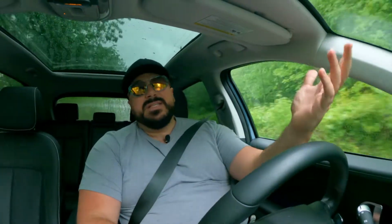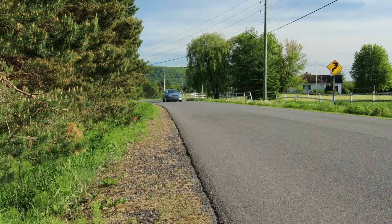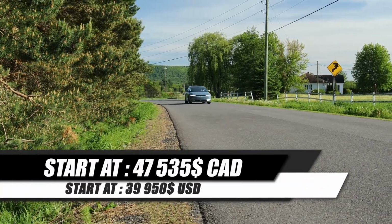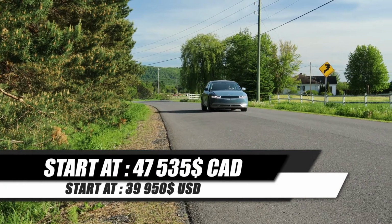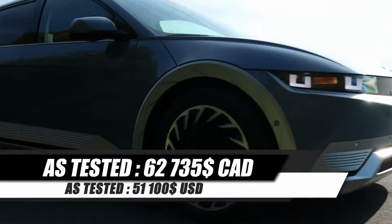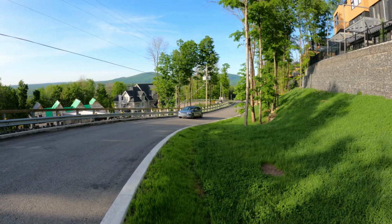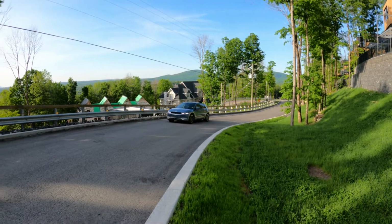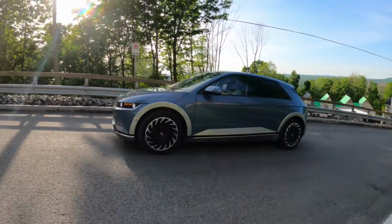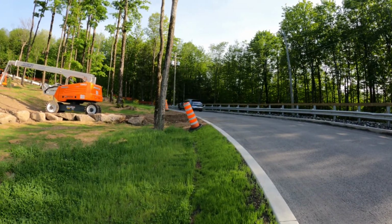So that's pretty decent. Price-wise, the Ioniq 5 starts at $47,535 Canadian. And the model I'm driving this week is $62,735 Canadian. After the federal and provincial rebate here in Quebec, this Ioniq 5 will cost you around $51,428. Pretty decent price-wise, especially after the rebate.